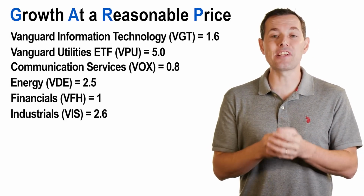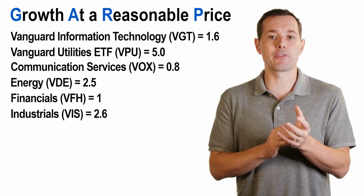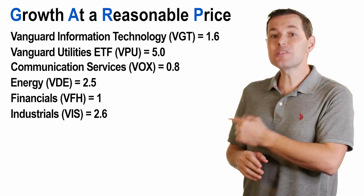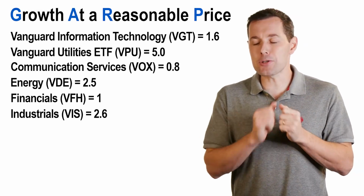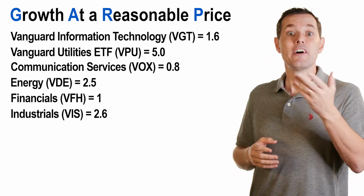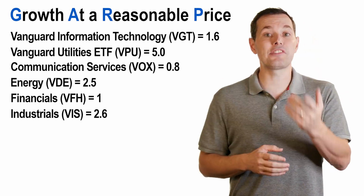Okay, now with this in mind, I've actually gone ahead and calculated the PEG ratio for a handful of Vanguard's sector ETFs to see what their PEG ratio looks like. So no matter what company we're looking at, we can use this list as a benchmark, a comparison point to compare our company to. What sector does your company fit into? Well, here's what the entire sector is doing.